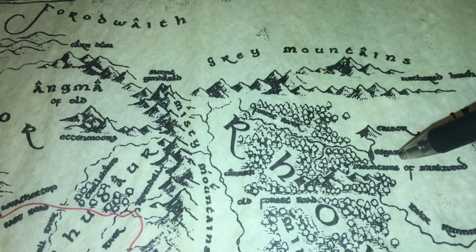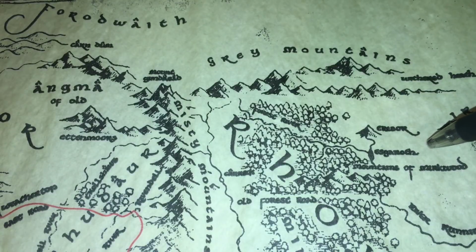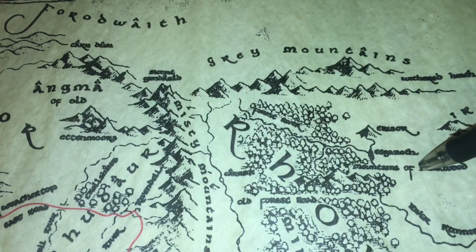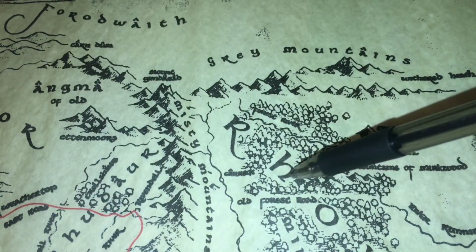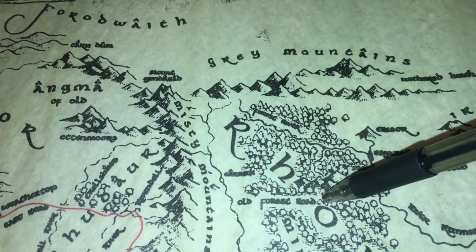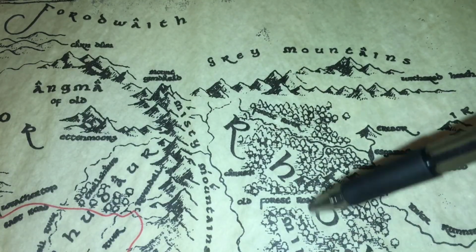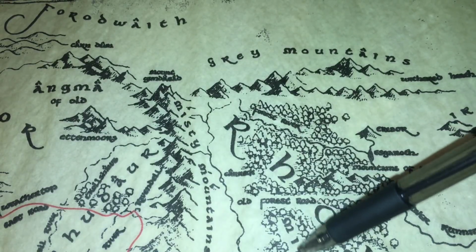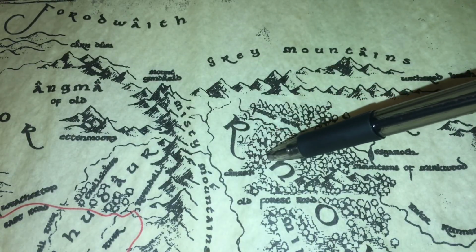and in this area here, the mountains of, it looks like Darkwood. River Running is down here. The old forest road is here, and just out of sight here you've got the Mirkwood, which is where Legolas is from. It features heavily in the Hobbit movies rather than the Lord of the Rings.